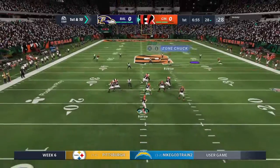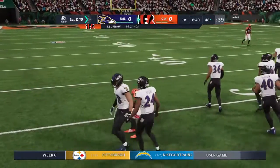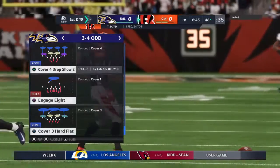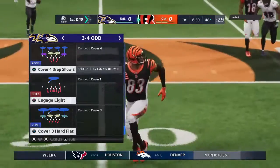Play action. It's Burrow. Looking left side, and he's got a man. It's Boyd. And he'll be taken down, but not before they work it across midfield. That one goes for 24 yards, at the 48-yard line.